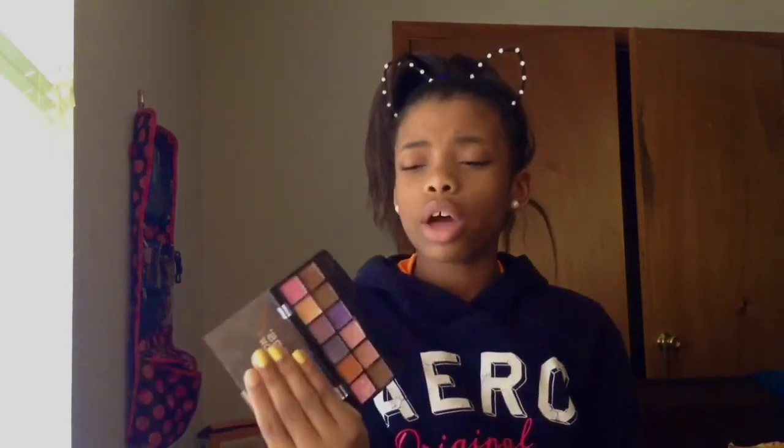Really good. It's got mint in it too, and it's just a sheer color. I have the LA Colors 12 Colors eyeshadow, and it comes with all these gorgeous colors. I got this in a pack that was gifted to me, and I thought it wouldn't work.